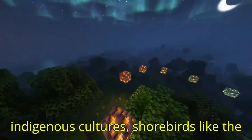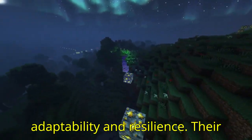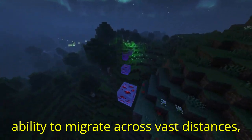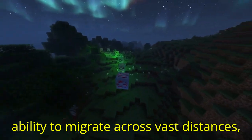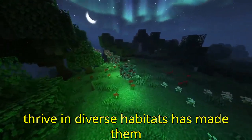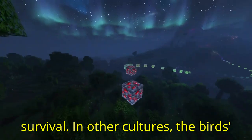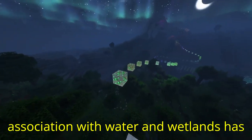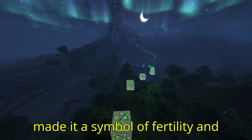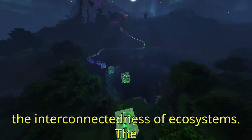In some indigenous cultures, shorebirds like the phalarope are seen as symbols of adaptability and resilience. Their ability to migrate across vast distances, navigate changing environments, and thrive in diverse habitats has made them a powerful symbol of endurance and survival. In other cultures, the bird's association with water and wetlands has made it a symbol of fertility and renewal, linked to the cycles of life and the interconnectedness of ecosystems.